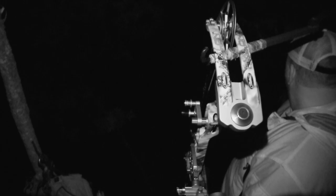And, well, if you haven't ever sat in a stand waiting on a pig to show up, listening to a pig behind you snore in a treetop, it's about like watching paint dry. It was a long 5 or 6 hours, but we were able to make it through that.